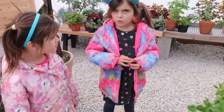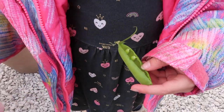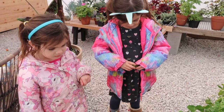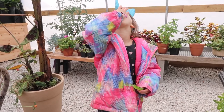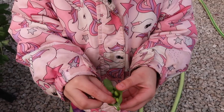Okay, let's see what it looks like. Oh, they are super tiny. See, they probably needed another day. Are they good? Yeah. Real sweet, huh? That's what we love about the Mexico variety, it has such a good flavor, doesn't it? The girls are hungry from all that bike riding, huh?